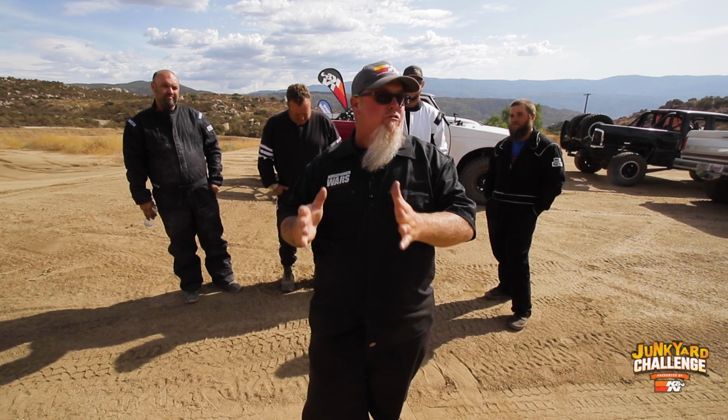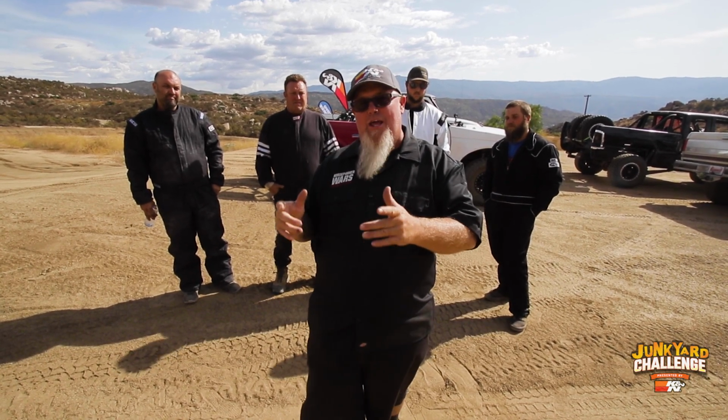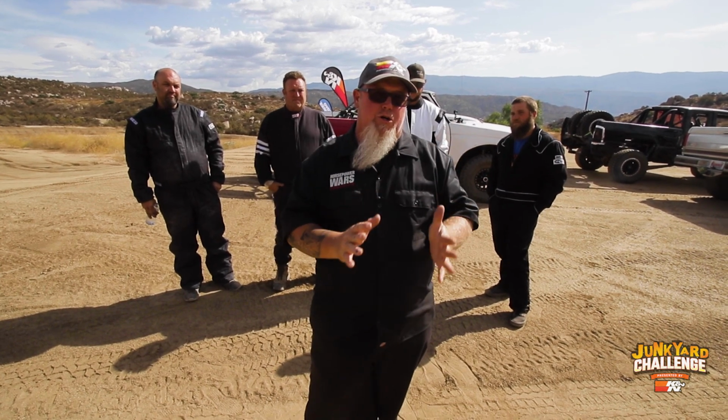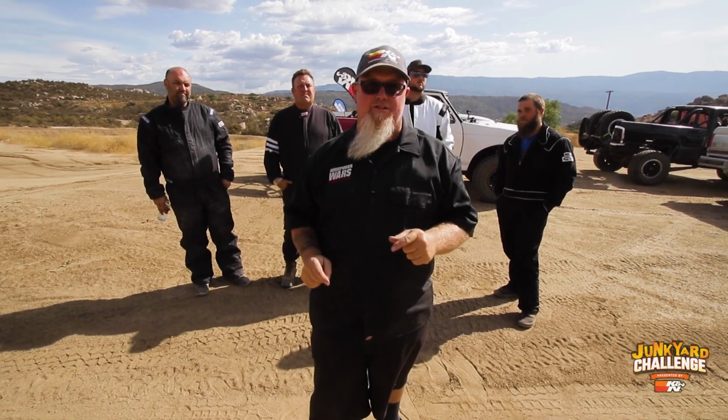The whole plan was to buy stock trucks with no modifications whatsoever. It was deemed that they weren't necessarily trying to cheat, but there were some parts that were questionable. So this is the penalty that they are paying. It is here on the short course and will be assessed at no other events at any time.